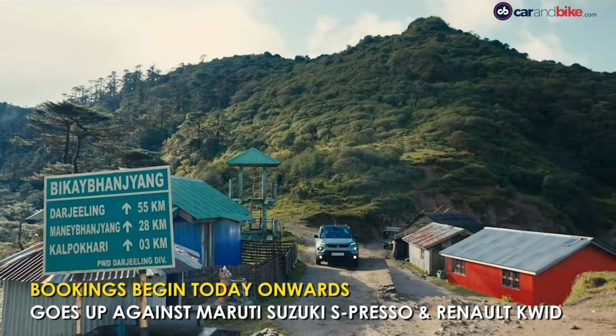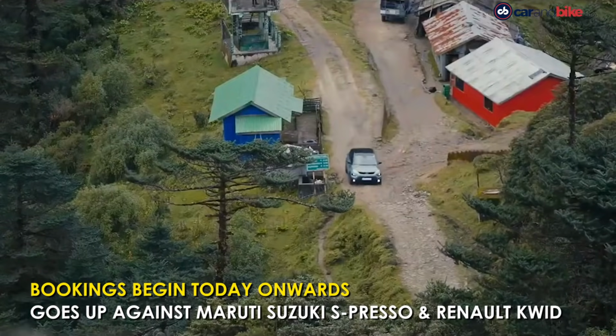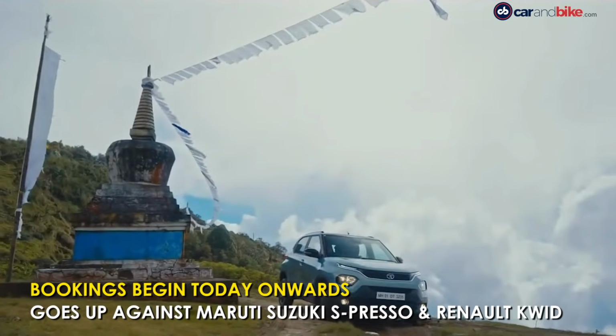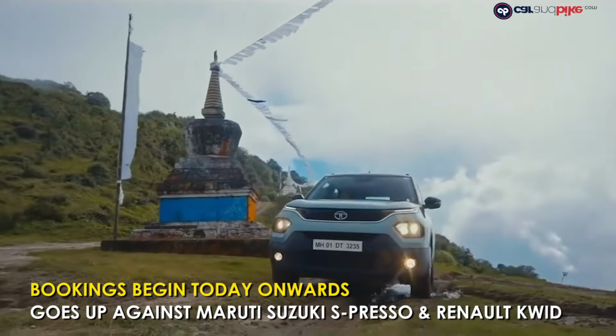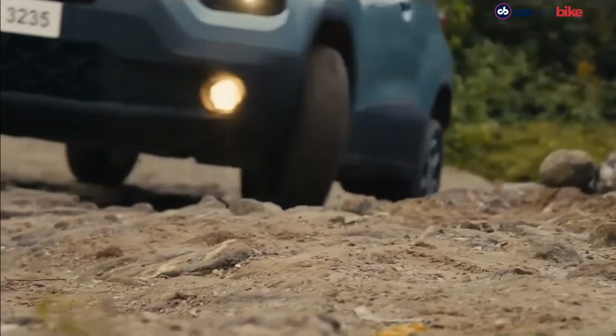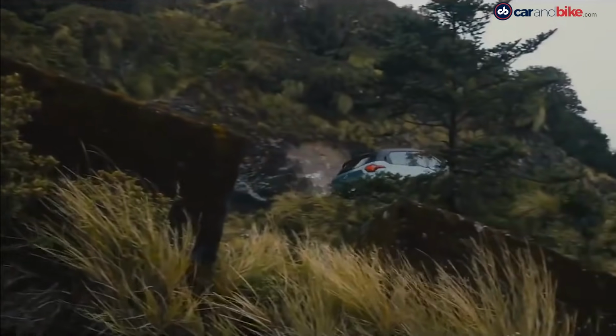Bookings for the Tata Punch begin today onwards, and interested customers can book the car online or at any of the Tata dealerships by paying a booking amount of 21,000 rupees. The Tata Punch goes up against the likes of the Renault Kwid and the Maruti Suzuki Espresso in India.